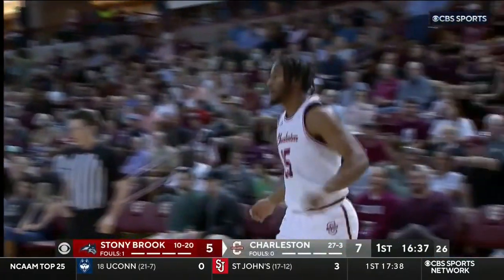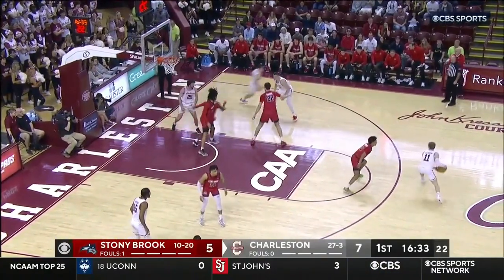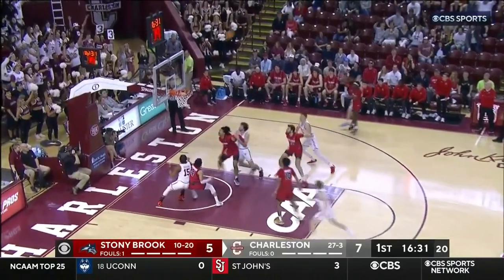We've mentioned this. Whoever gets the rebound for Charleston becomes the point guard. That's how they push it so fast. They don't wait to outlet. They just get it and go.